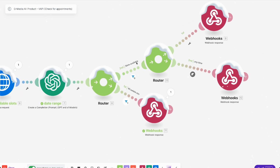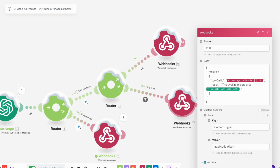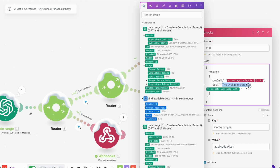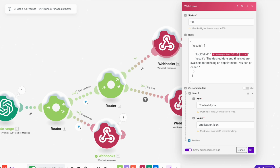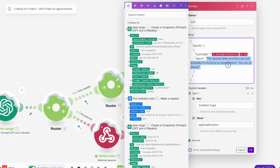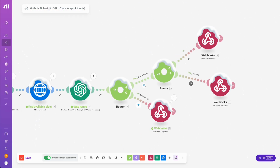Now what happens if slots are available? There are two options here. If the user asked for any time on a specific date, here we have one response. We basically say the available slots are for that current date, or we say the desired date and time are available for booking. You can proceed to book the appointment. And that's about it. That's the step with checking for appointments.